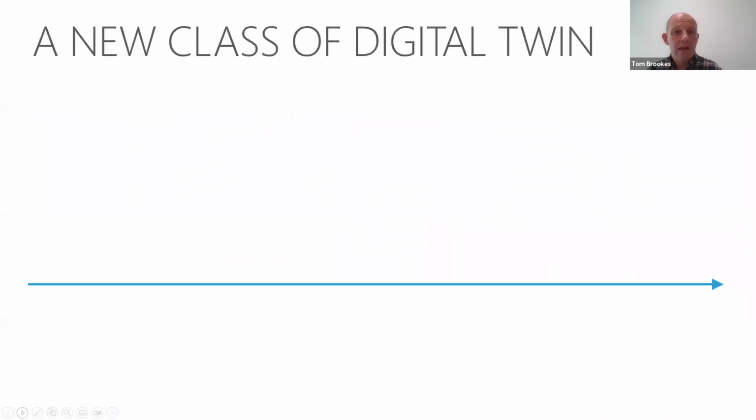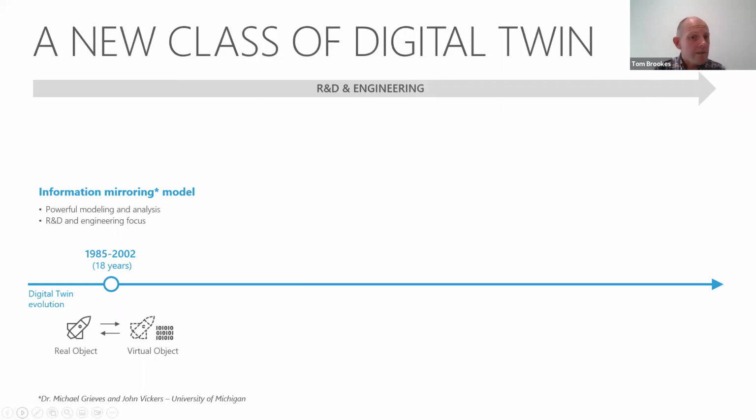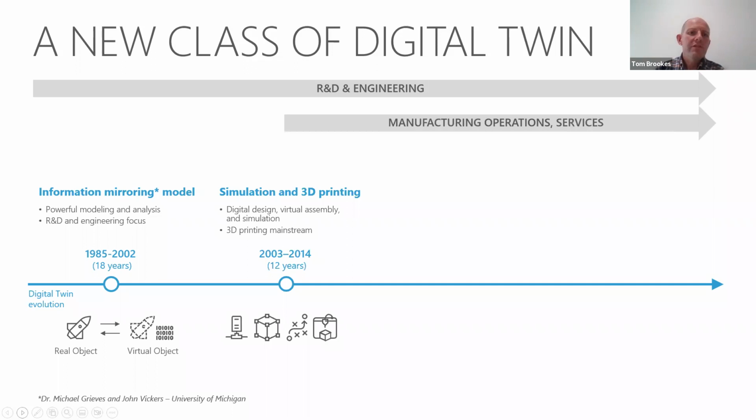Now, digital twins have evolved over time. It's not something new. It's been around for a while, actually. Back in 1985 is when it first started, with what we call information mirroring models. And this was essentially just R&D and engineering focus, so just modeling and analysis of a specific object and what it could look like in a virtual environment. Then moving forward, this became more like simulation and 3D printing. So how do we begin to do virtual assembly across our manufacturing lines and our processes and start building out that process? And this is, again, where we've mainstreamed 3D printing.